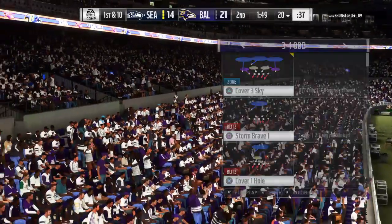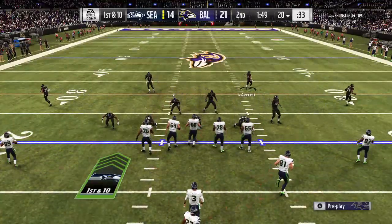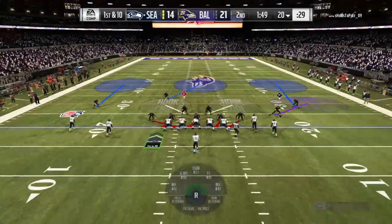They are, but with that last drive that culminated in a touchdown, I think they carry that confidence into this one. It doesn't matter where you start with the football now. They have to feel great about their opportunity.